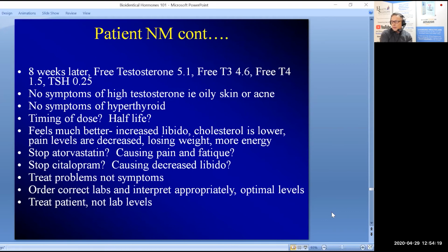So she feels much better: increased libido, cholesterol's lower, pain levels are decreased, losing weight, more energy. We see this all the time in patients. So her cholesterol's down. Can we stop atorvastatin? Remember, it can cause muscle pain and weakness. Her citalopram, can we stop that if she's not depressed anymore? That usually takes sometimes up to 6 months, but can these antidepressants cause decreased libido? Absolutely they can. So if we can take away 2 drugs from her that decrease some side effects, why not do that by balancing her hormones? Treat problems, not symptoms.